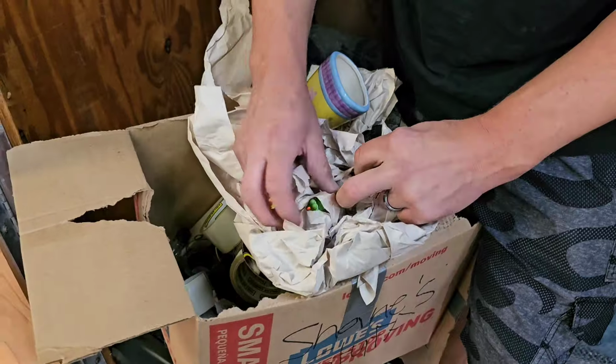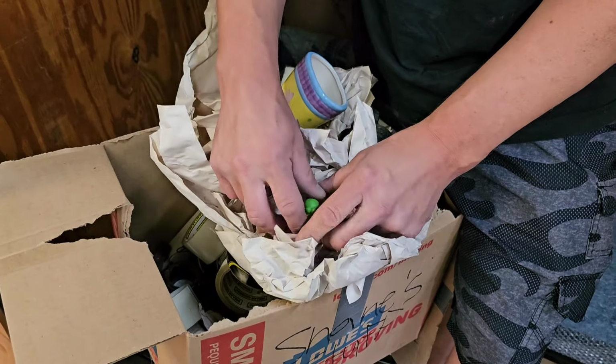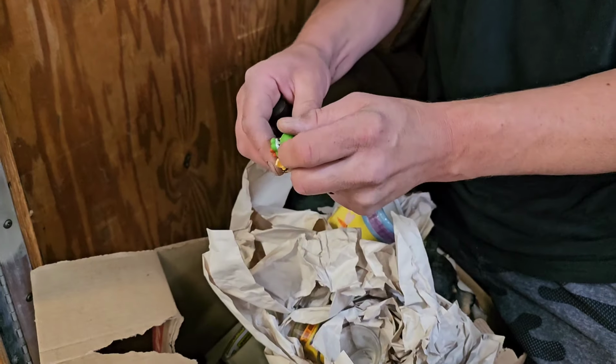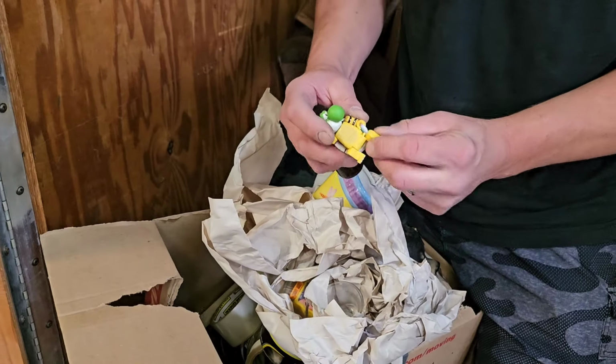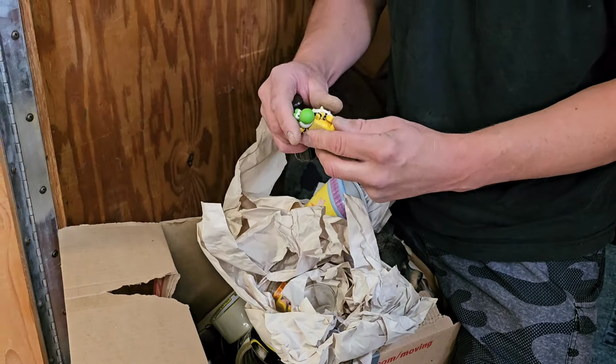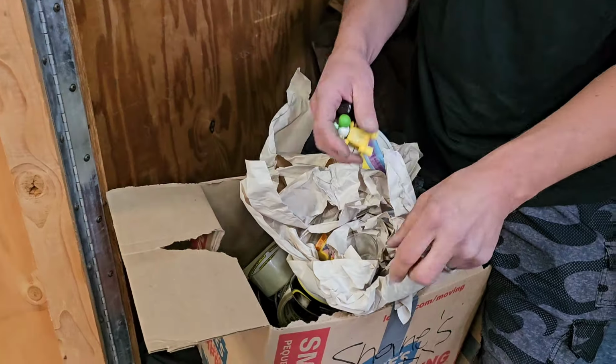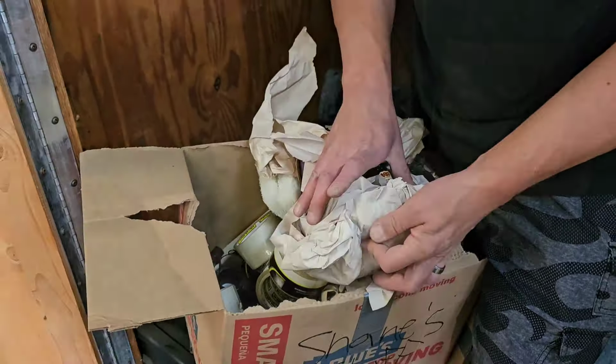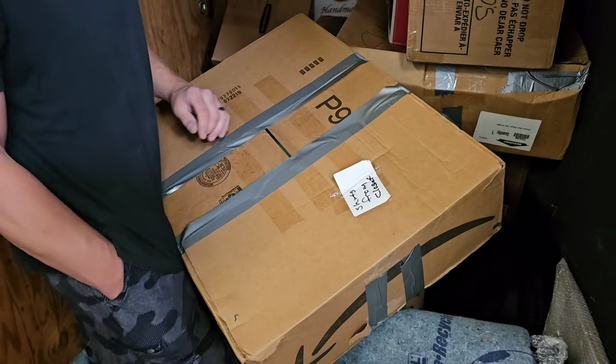That's kind of why I love doing this. You just never know. Oh, it's falling apart. Put them back together. Yoshi. He's cool. Interesting. Very interesting. Shirts, fabric, and clothes from closets.